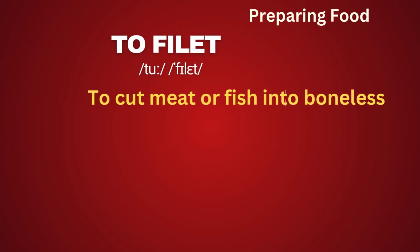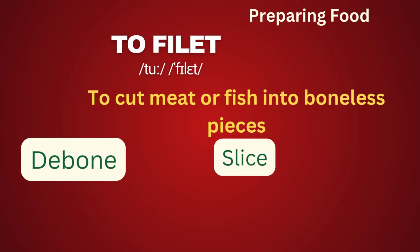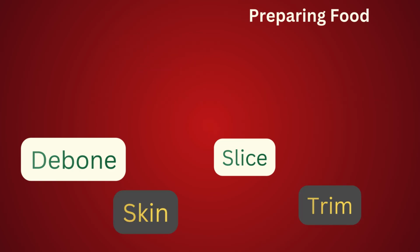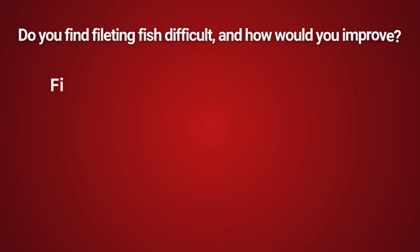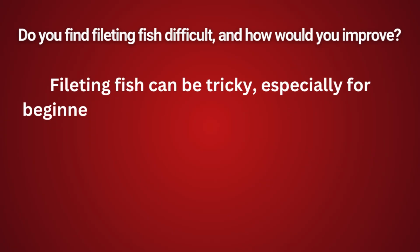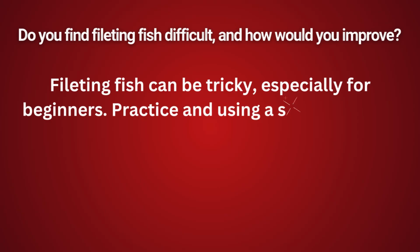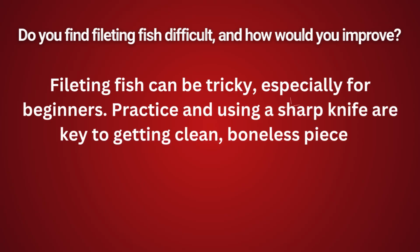To fillet. To cut meat or fish into boneless pieces. Slice. Skin. Trim. Do you find filleting fish difficult, and how would you improve? Filleting fish can be tricky, especially for beginners. Practice and using a sharp knife are key to getting clean, boneless pieces.